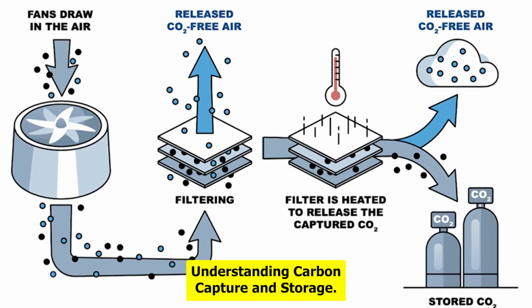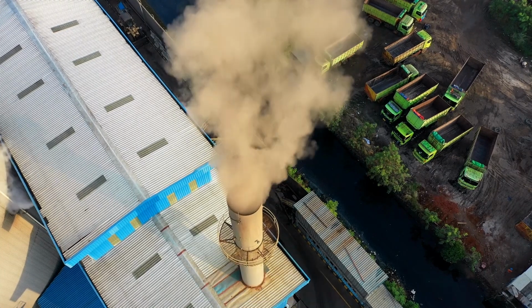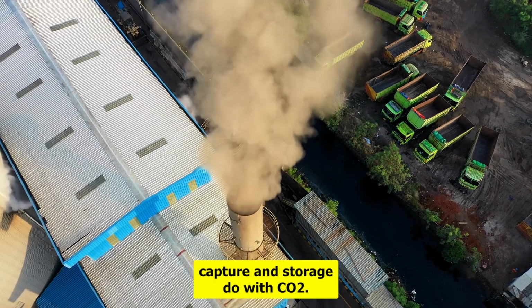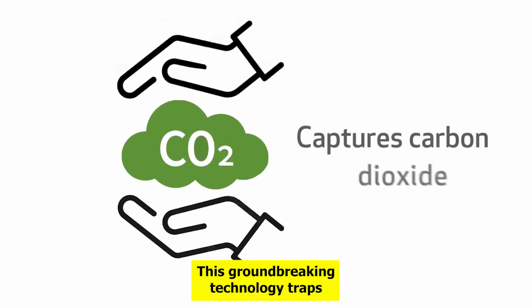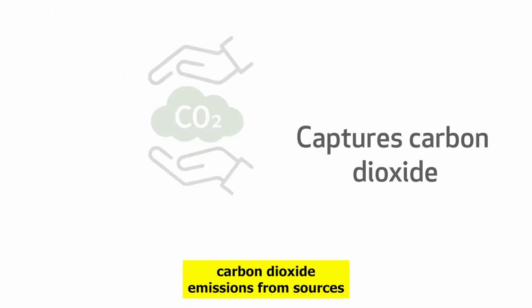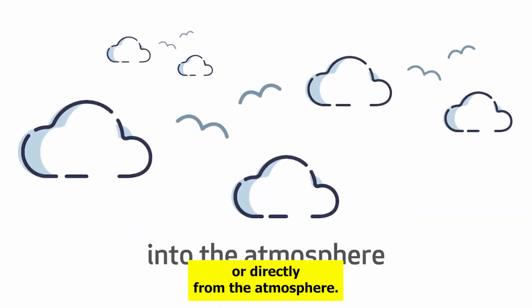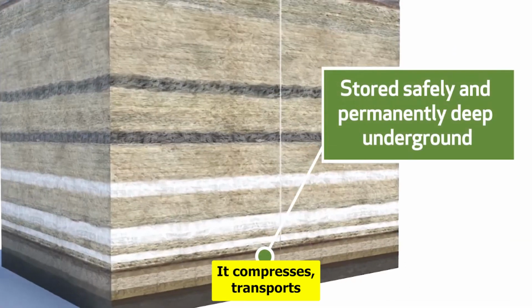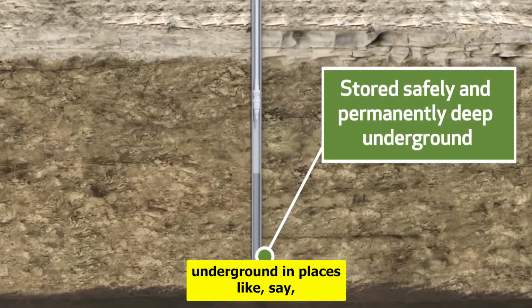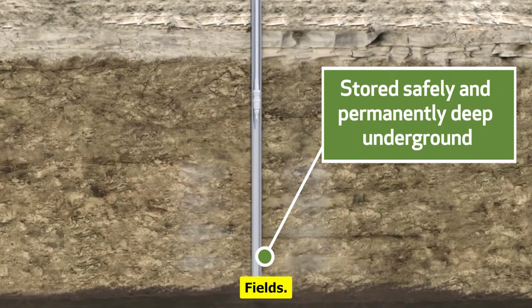Understanding carbon capture and storage. Imagine capturing a ghost from the air. That's pretty much what carbon capture and storage do with CO2. This groundbreaking technology traps carbon dioxide emissions from sources like power plants or directly from the atmosphere. But it doesn't stop there. It compresses, transports, and stores this carbon deep underground in places like saline reservoirs or depleted oil fields.